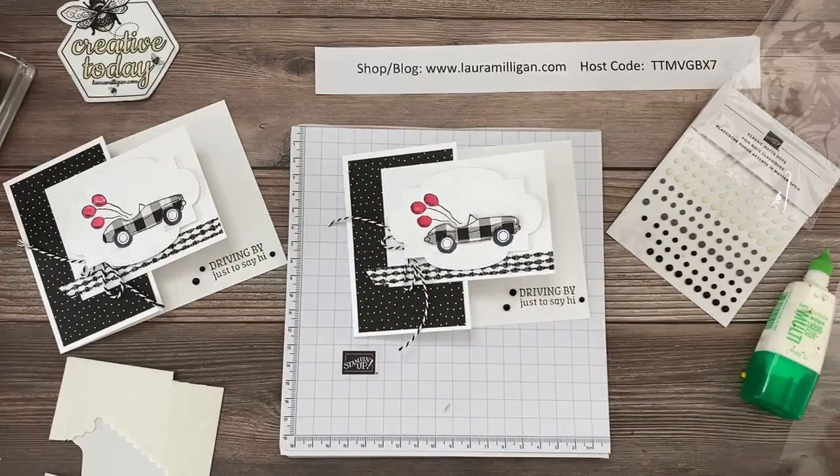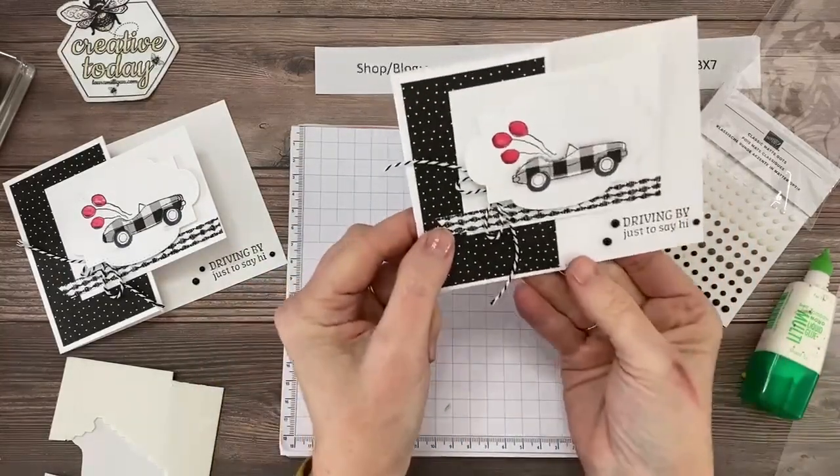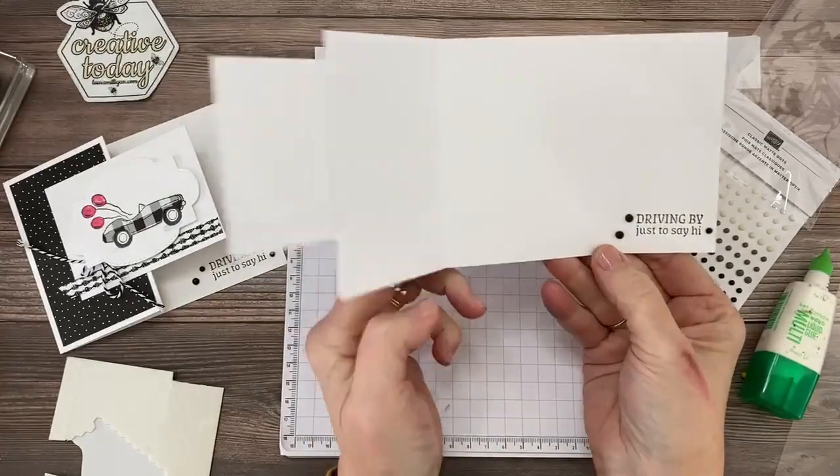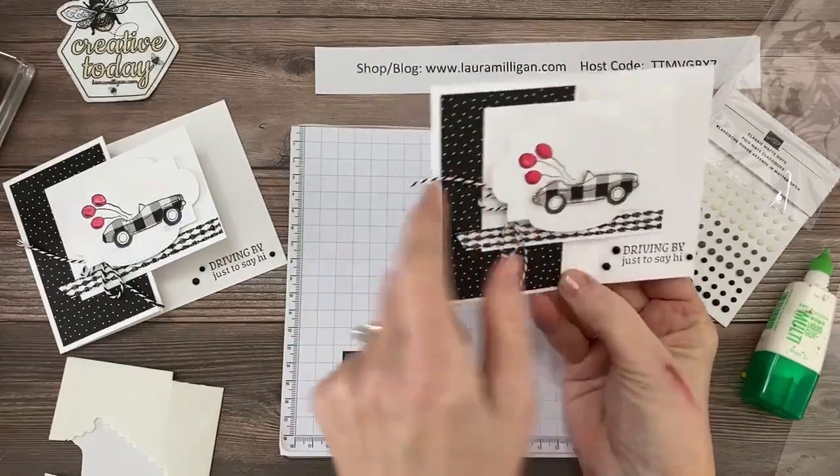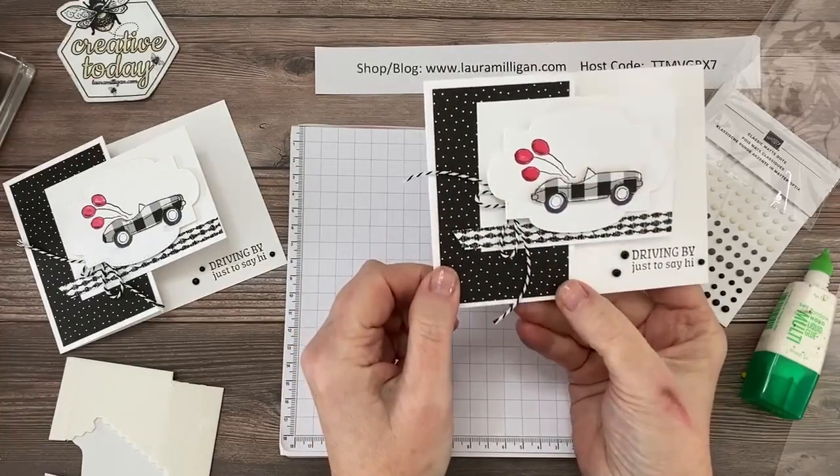All right. So there is card number 1, driving by just to say hi. It has a little fun opening. And of course the little checkered car. I thought it was pretty fun. I hope you like it as well.